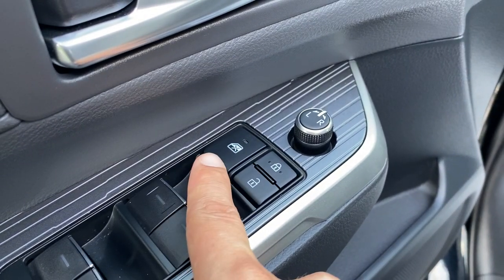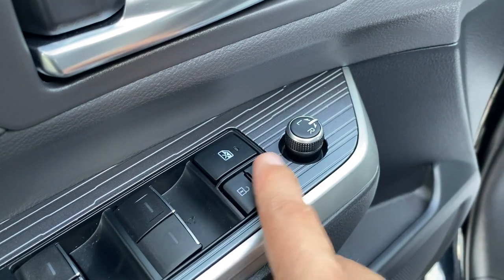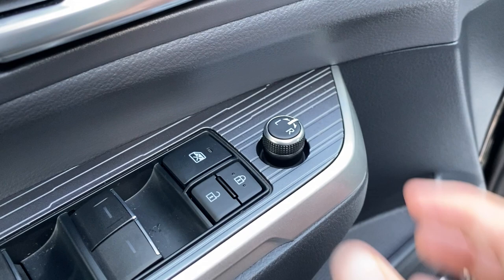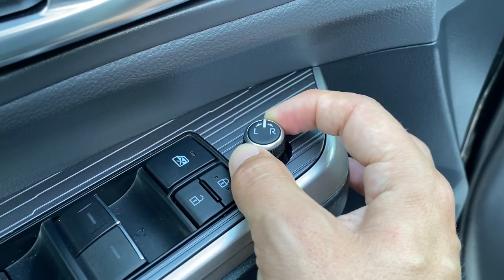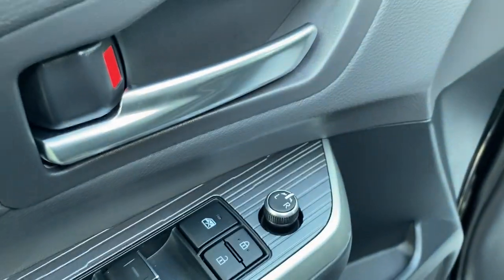Then I have my window lock with a little LED button that'll show me. And then I have the door lock buttons here with two little nubbies for the lock. That's a standard thing you see on Toyota. I have the left toggler, neutral, and right toggler for the side mirrors. Of course, I'll leave it in neutral because I'm not going to adjust those.